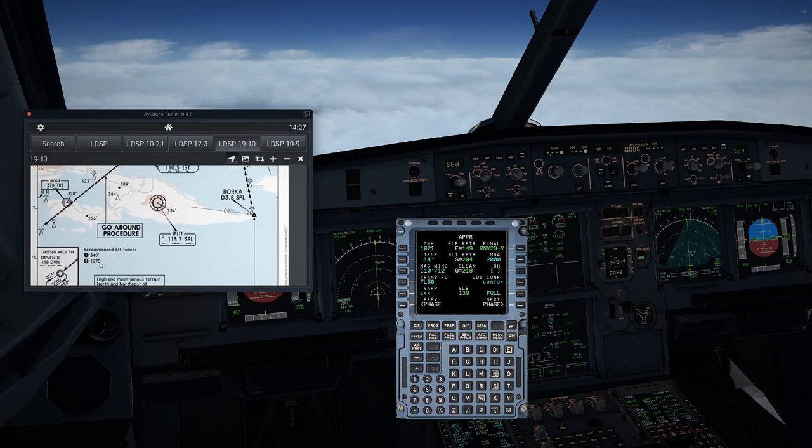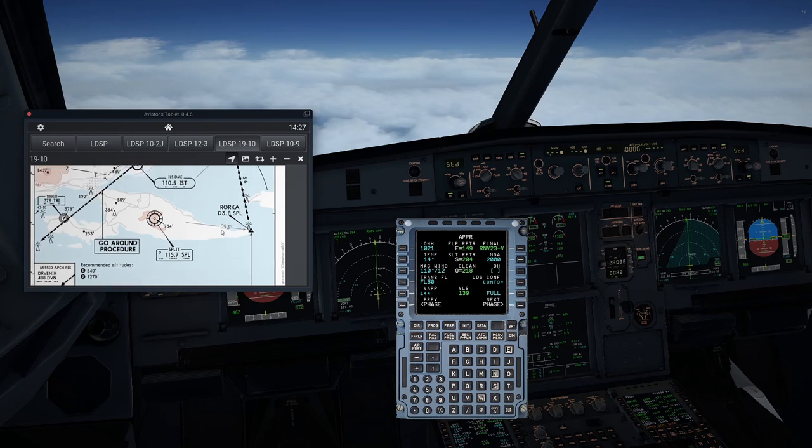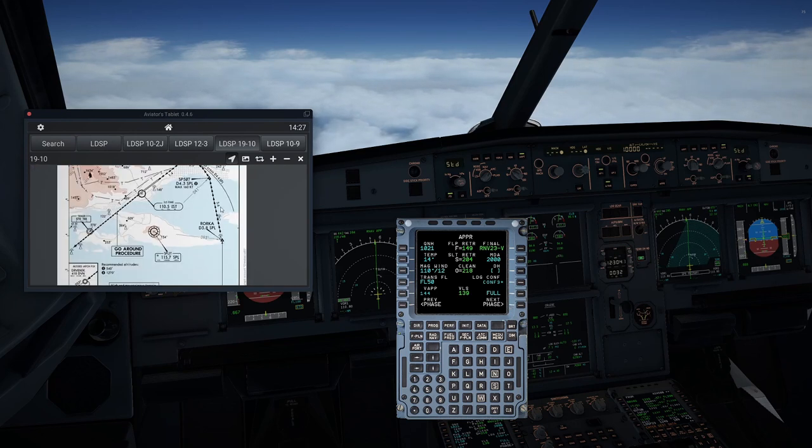That means we need to lose 730 feet. Now for a 3 degrees path, we multiply 730 by 3, so 2190, so 2200. We need 2.2 miles to descend on a 3 degrees path, but we have 3.6, so that's a lot more. So we have 1.4 more than we need.